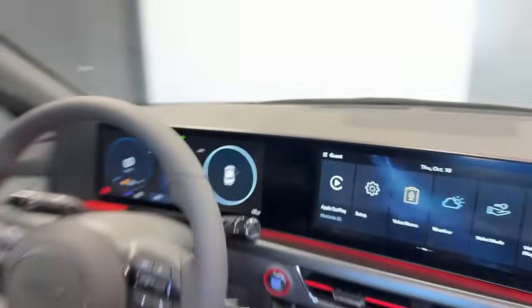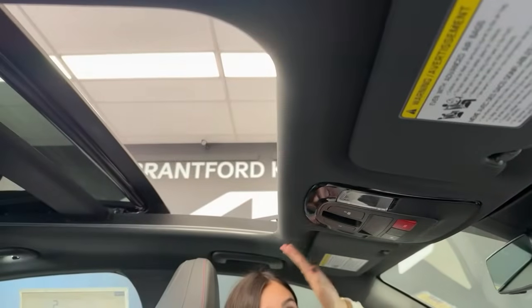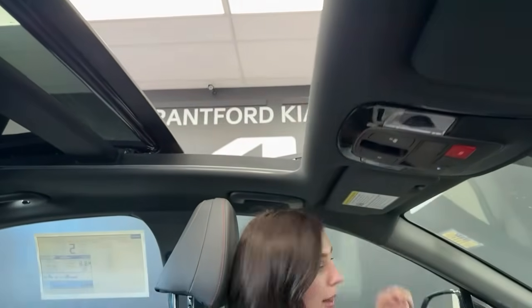I already mentioned more of these sportier accents, such as our crash pad here, and then up top we have a not black, but a dark gray headliner with that sunroof too, adding to the more overall sporty vibe. Let's hit the back seat.